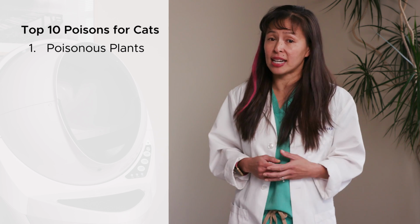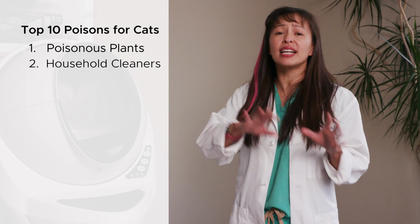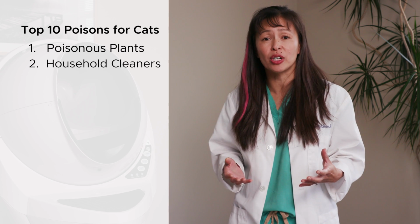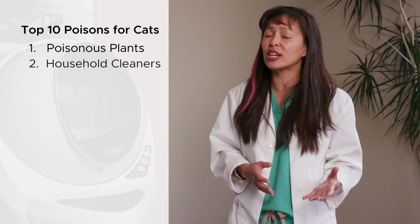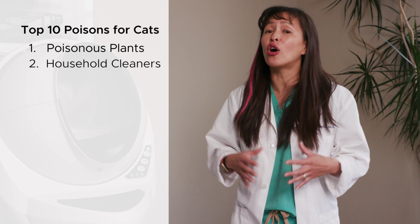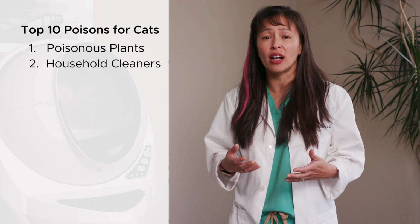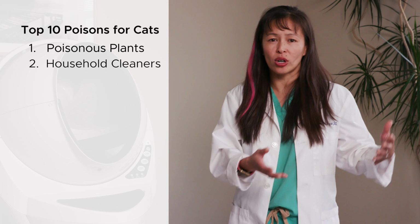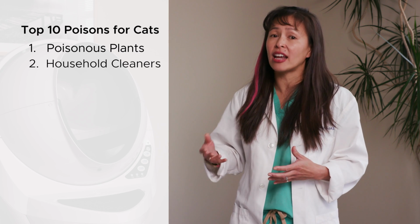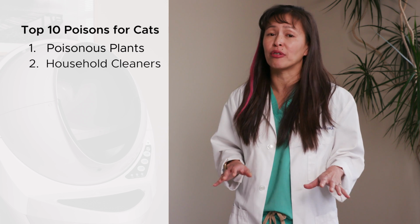The second poison I see is household cleaners. If you're cleaning your house, please make sure to lock your cat into the bedroom where they're not exposed to some of these chemicals. While these household cleaners are generally very safe, keep in mind that cats have an altered liver metabolism. They can't metabolize certain drugs well. So what's safe for a human or even a dog can be metabolized inappropriately in a cat and result in secondary poisoning. So keep all household cleaners out of reach.